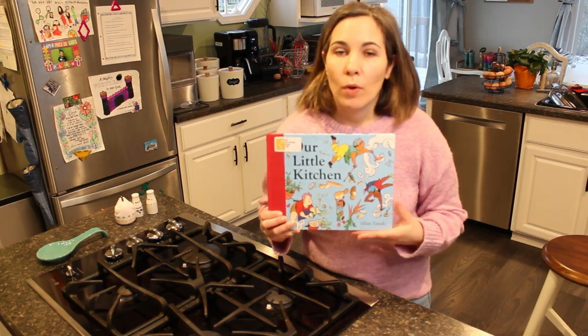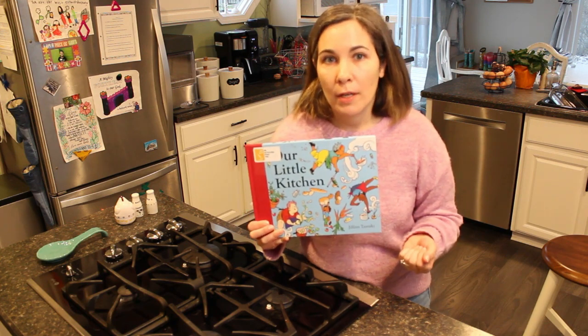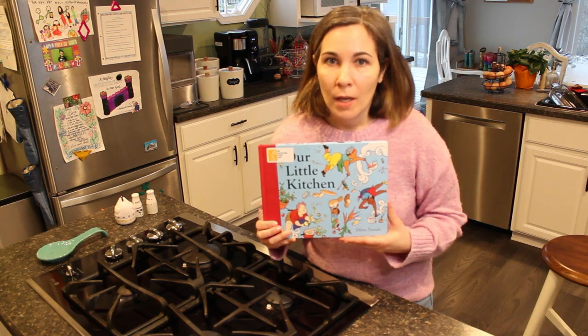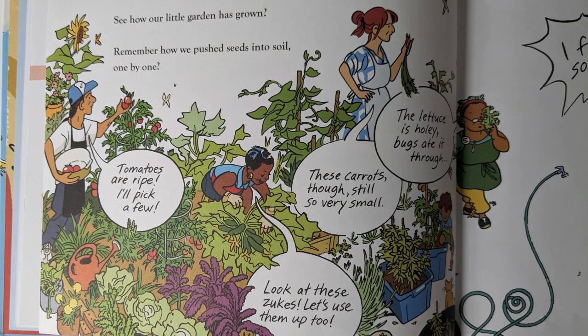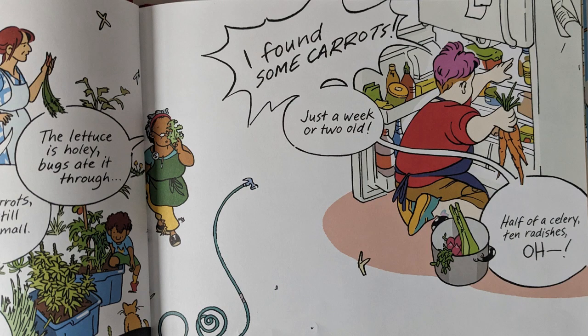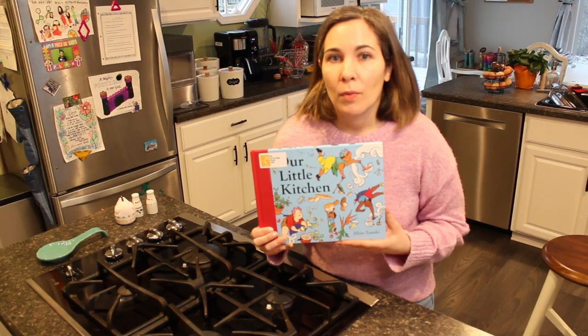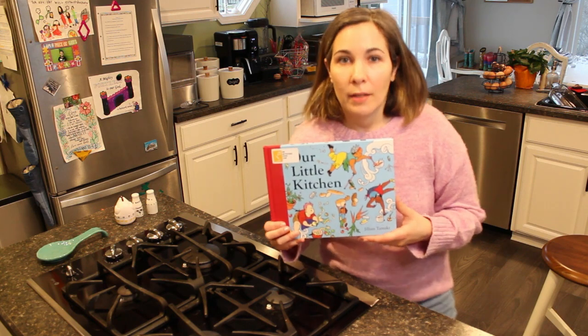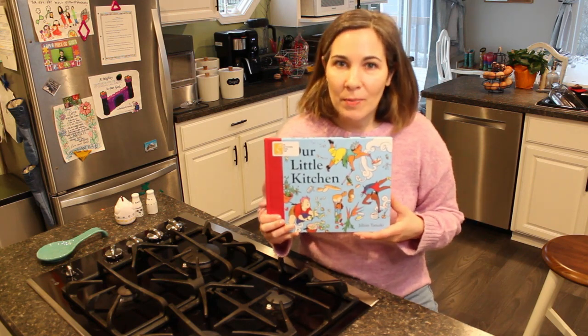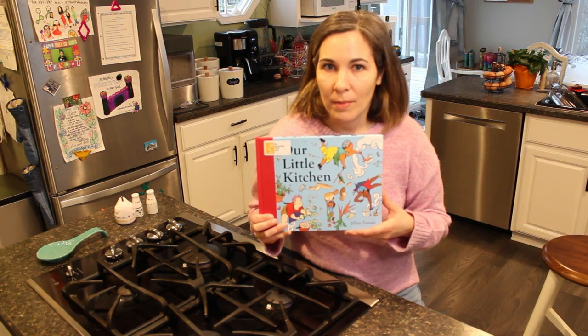The things I really enjoy about this book are the resourcefulness of those that come to cook the meal. They have to use whatever they have on hand. They use whatever's growing in their little garden, they use what's in their fridge, they cook with whatever's in their pantry. And I really also enjoy seeing the diversity of those that come to cook the meal and those that also come to eat the hot meal.